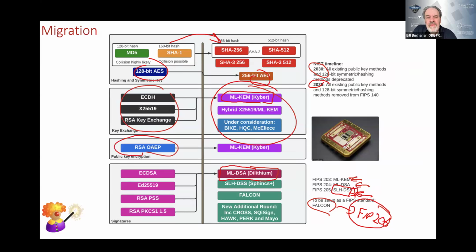For public key encryption, we use RSA OAEP, and we'll have to move that to the MLKEM. It won't be a pure MLKEM because it needs to be a hybrid method. So we need to be using symmetric key with public key encryption. If anybody's interested in what that mechanism is, then please contact me. But basically, we can't encrypt large amounts of data with MLKEM. We can only encrypt something like an encryption key.